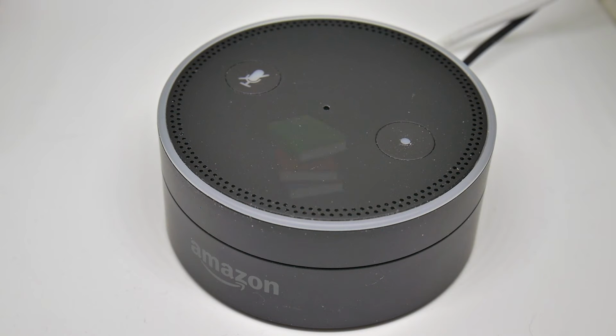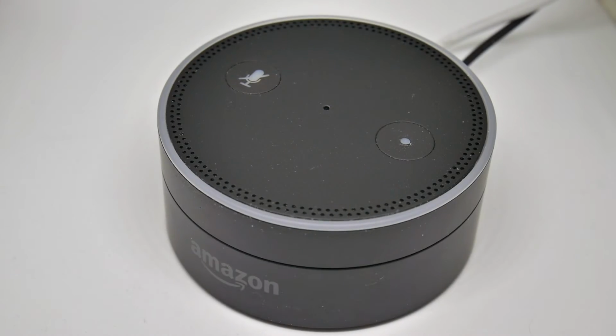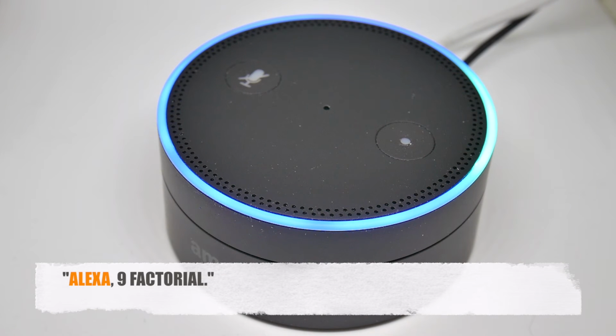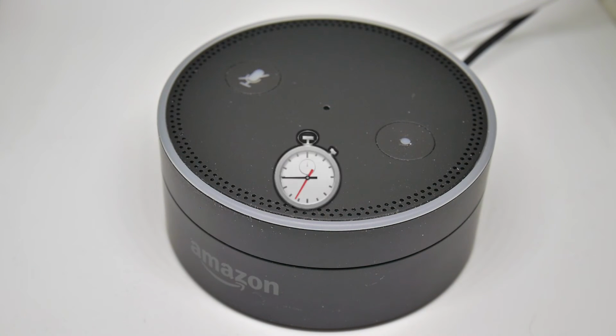Now let's do something more advanced, like math. Alexa, what's 76 times 38? 76 multiplied by 38 is 2,888. Alexa, 9 factorial. 362,880.